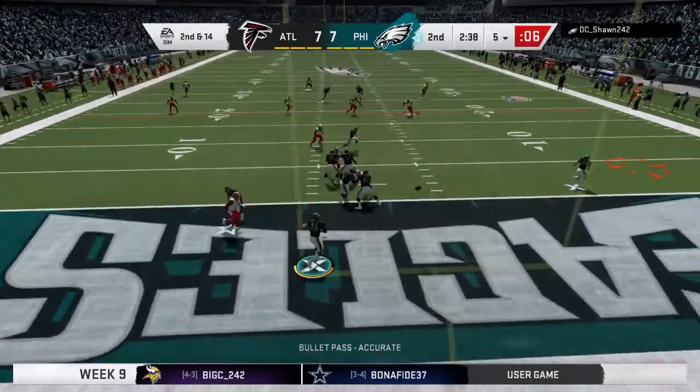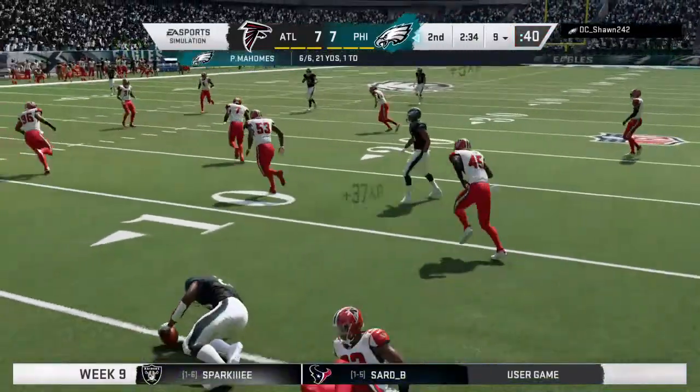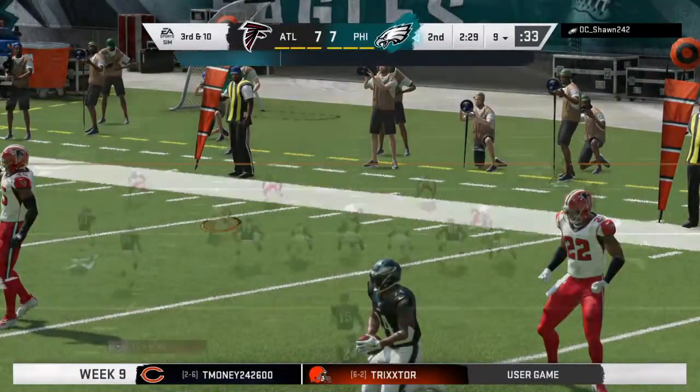Working from the gun, Mahomes. That's out to Chubb, complete. And they'll mark him down right around the 9, just shy of the 10. Call it a gain of 3, and it'll be 3rd and 10 now.